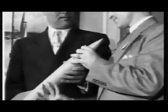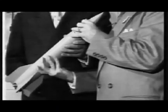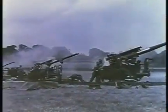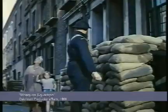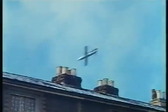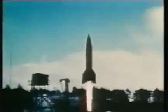Wernher von Braun was an SS officer and rocket scientist. His team at Peenemünde designed the first cruise missile, the V-1 Doodlebug. The V-2 rocket was the forerunner to the Saturn V rocket, which would supposedly take man to the moon.